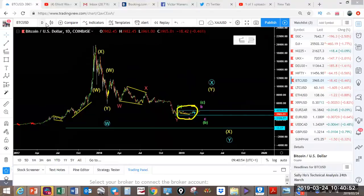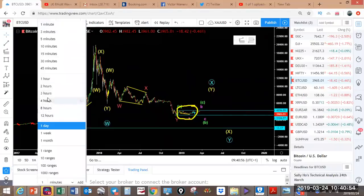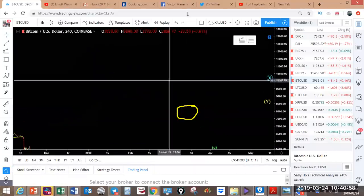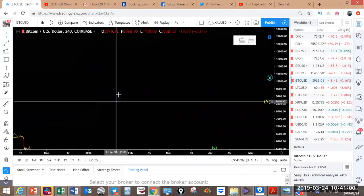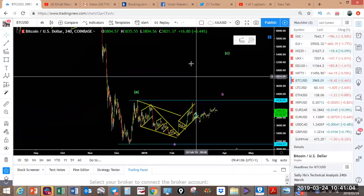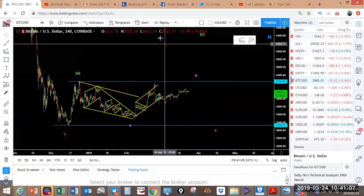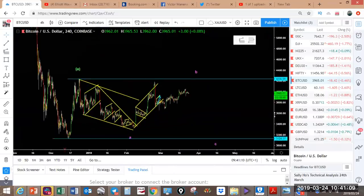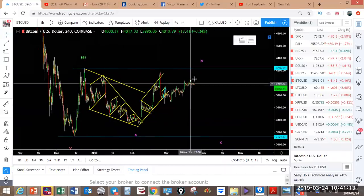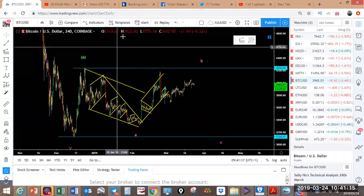Let's have a look now. 4-hour time frame. Let's look at the 4-hour. What are we getting? Now there's something interesting in the structure. There is an inverse of the fractal that has happened here. So if you remember here, you're going to tell me that I keep talking about the same thing. Now I have to talk about this one because something that is exactly the same as this is now playing out here.